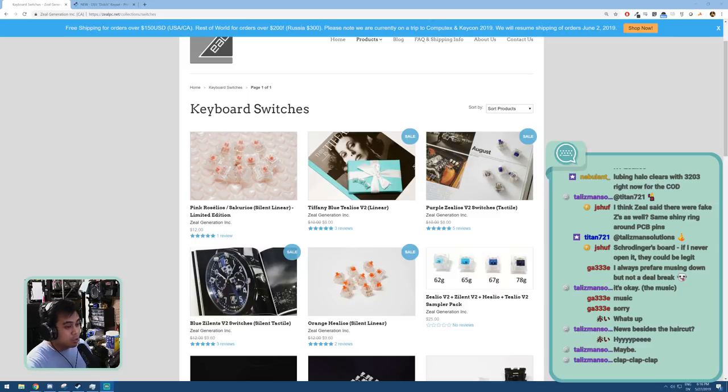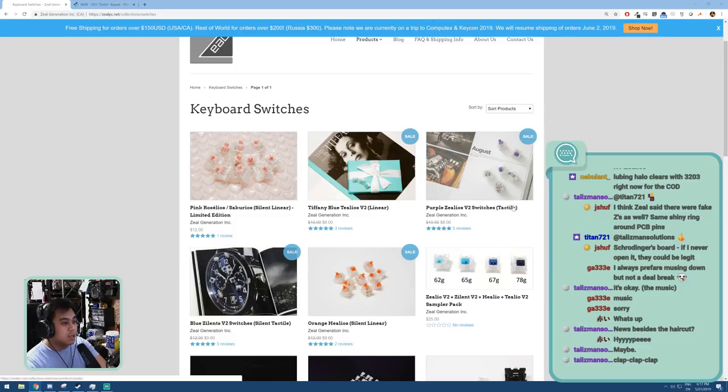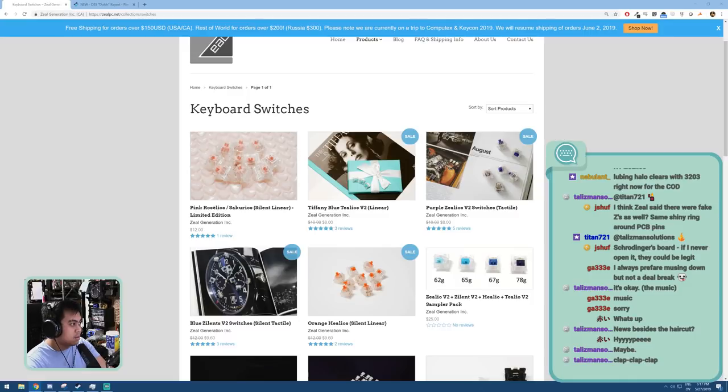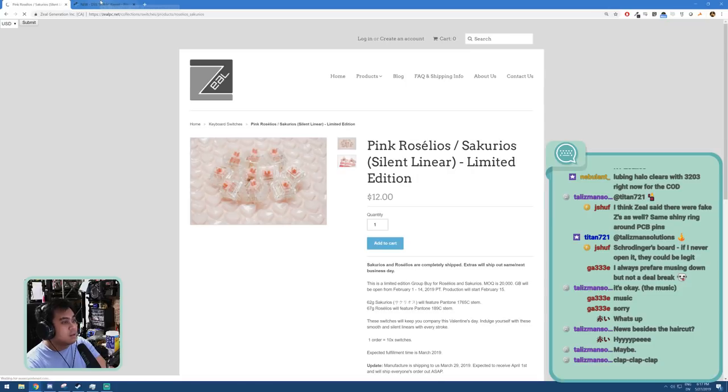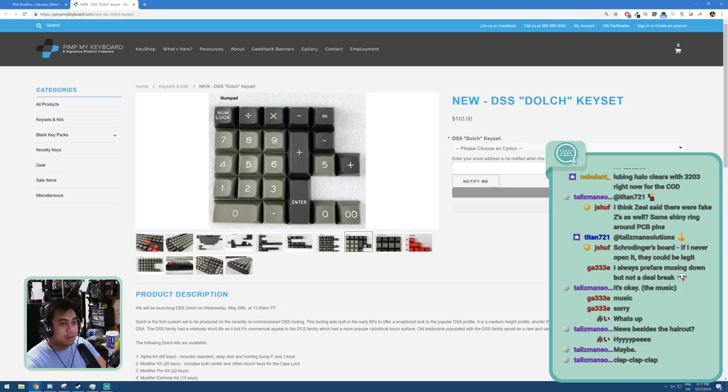And now we must do the news. First up on This Week in Keyboards is the new DSS keycaps from Pimp My Keyboards. Well, the quote new unquote.